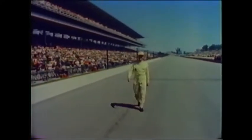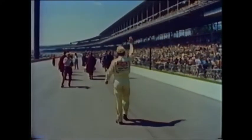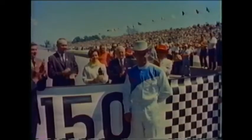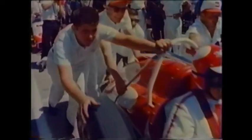Straightaway, bagpipers play on the first day of qualification, and behind them marches the strangest Scotsman ever seen. Eddie Sachs is a showman, but he is also a race driver. He knows he'll have to qualify at a speed of more than 150 miles per hour to be among the leaders. Jim McElreath, the sensational rookie of 1962, is the first driver to make the 10-mile qualifying run.